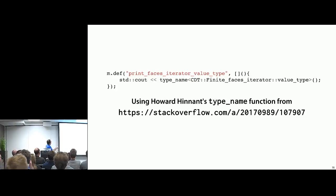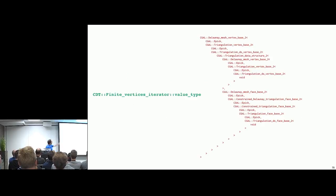The key piece of advice is that you need to go to Stack Overflow and paste in this type name function, which allows you at runtime to print out as text the actual type of a thing you have in C++. So I actually wrapped a function called print faces iterator value type, which calls type name on finite faces iterator value type, because I had no idea what this type was. And then I was able to print it out. And when I printed it out, I wasn't much wiser. So I pasted it into my text editor and reformatted it and got this. So that was the actual value type of the iterator, which I was struggling to find.